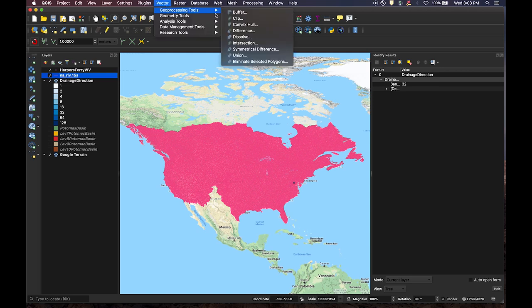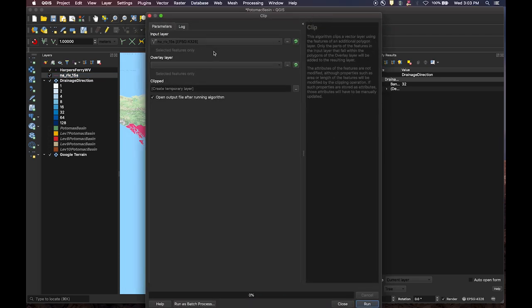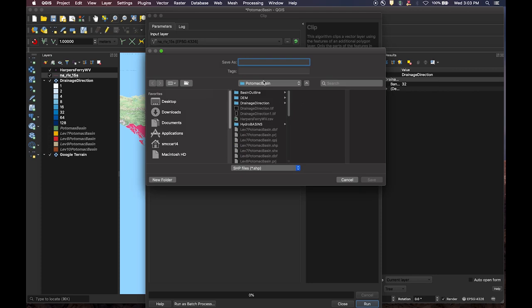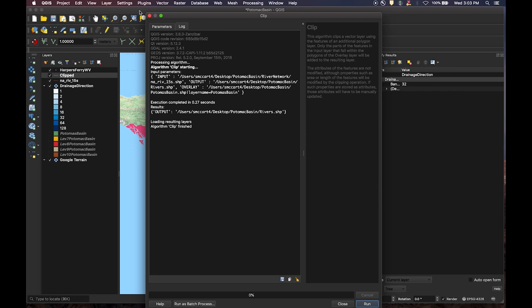So again, we're going to take a subset of this. If we go to Geoprocessing Tools, and go to Clip, we will clip this river network, again by the Potomac Basin. And we're going to specify the file path. Again, it's going to go to our working folder. So we're going to call this rivers. And we will save this as a shapefile, and we will run.